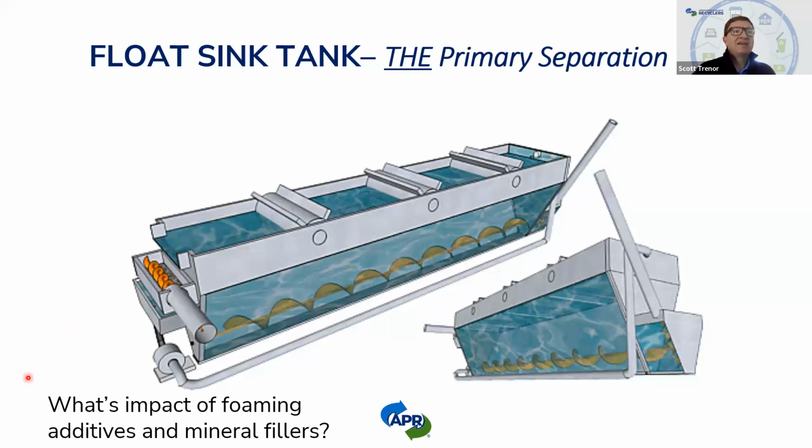So as we think about packaging, we really need to be cognizant of the impact of foaming additives and fillers. So for PET, we definitely don't want foaming additives where the density decreases below 1 gram per cubic centimeter and that PET floats, because then it's yield loss for PET and also contaminates the polyolefin stream. And what I'll spend the next couple slides on is mineral fillers for polyolefins.